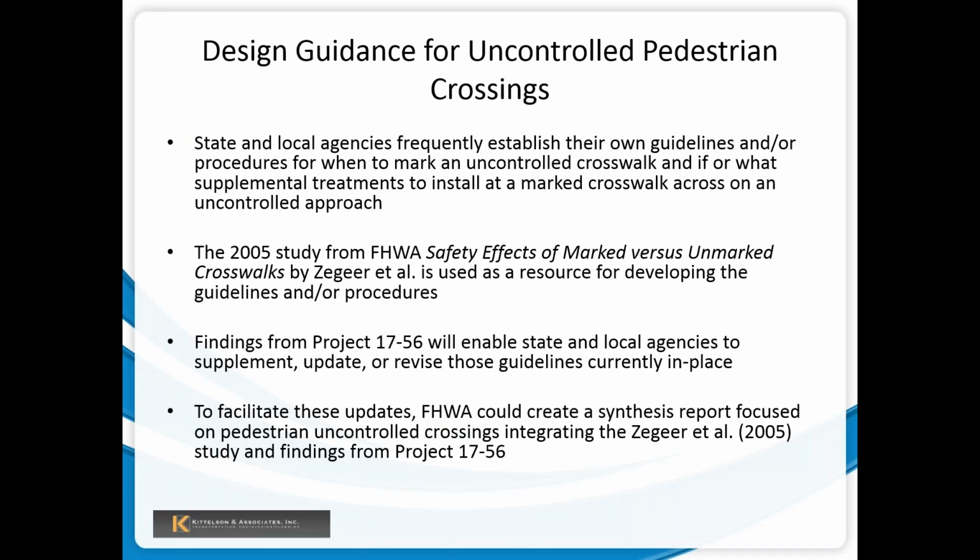Anyway, we'll cut that slide. Leave that one for later. That wraps up Charlie's presentation.